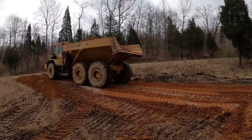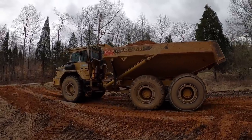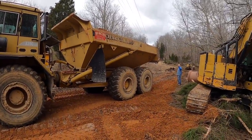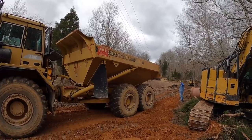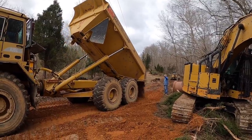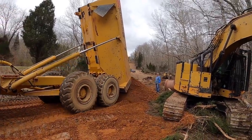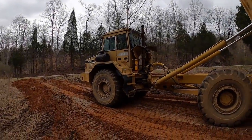It's amazing how well that chert packs. It's as hard as could be right there. Yeah, you're clear on that line. You can't even reach it if you wanted to. Kind of missed that one. I thought you were watching him in the mirror. You're good.